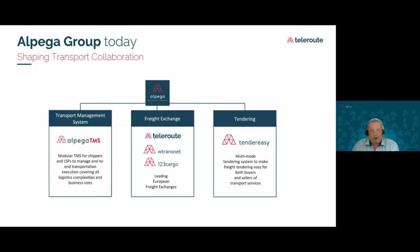We have over 500 employees working for the company and still growing. So there also the need is increasing. So we have at this moment 30 vacancies open, and more than 200,000 companies have access to one of those platforms of Teleroute or the transport management system or the tendering procedure. And in 2020 in total, there were 108 million transport orders handled through one of our platforms.